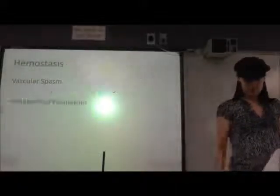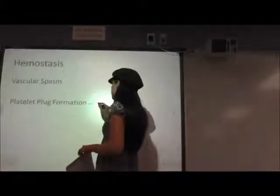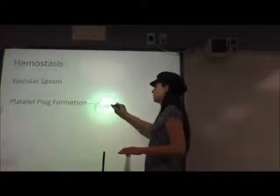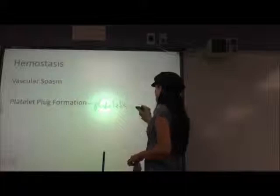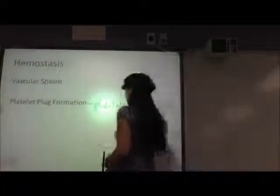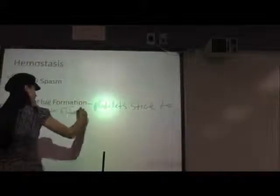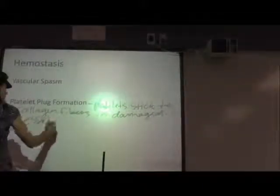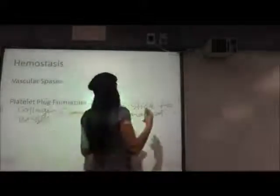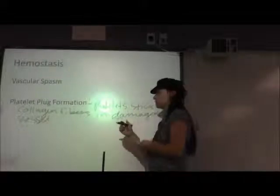The next step is called platelet plug formation, and this occurs as platelets stick to the collagen fibers first. So platelets will first stick to the collagen fibers that are exposed in the damaged vessels. And then they're going to secrete these chemotactic factors that are going to draw other platelets to the area, and they'll start sticking to each other.